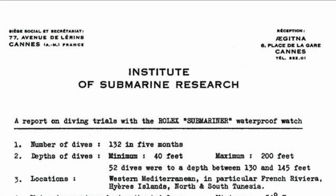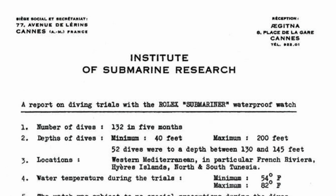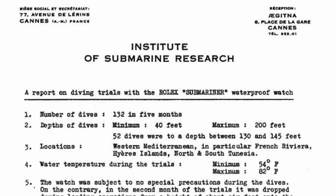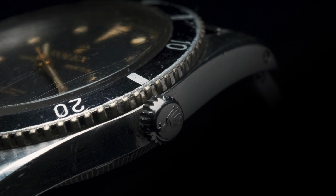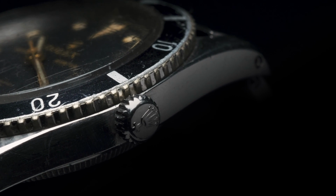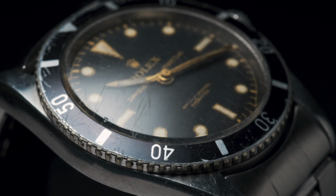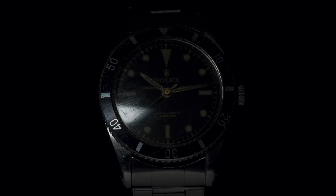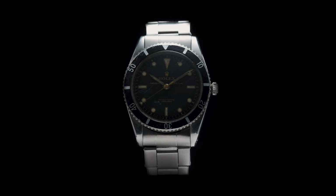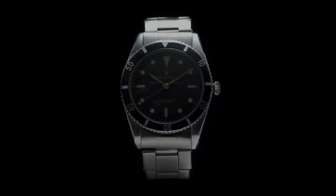The following month, a lengthy testing report from the Institute for Deep Sea Research in Cannes documented 132 successful dives over the course of a 5-month period, ranging from 12 to 60 meters in depth. Numerous dives were taken with the crown pulled out to the time-setting position, and yet not once were there signs of water ingress. Whereas the report states that other watches submitted for testing from other brands all wound up suffering failures along the way. To conclude their test session, the watch was tethered to a cord and lowered to 120 meters below the surface for over an hour, and still, even 20 meters past its rated resistance, no signs of leakage were detected.